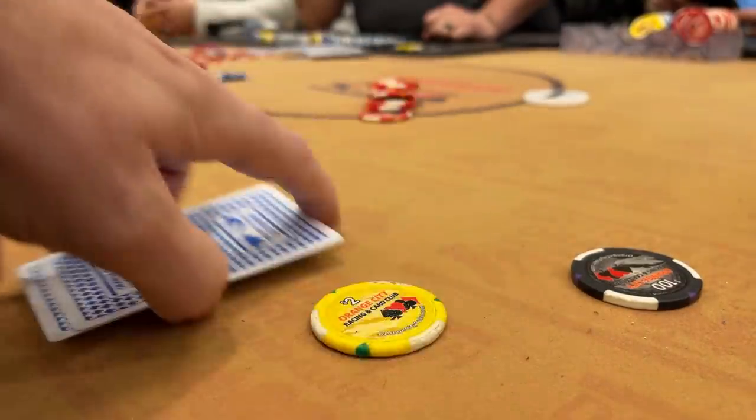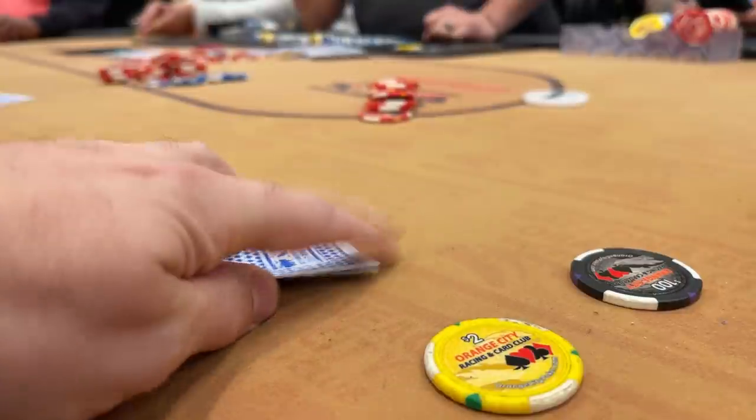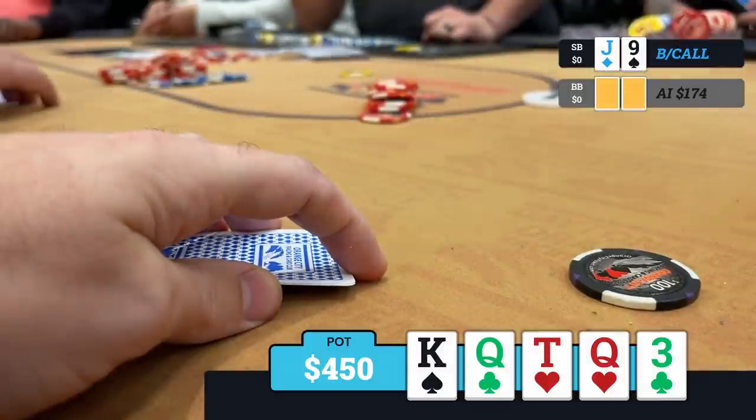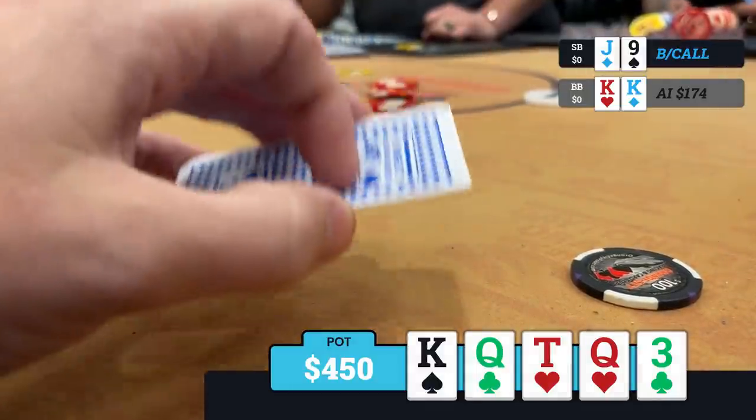So I double check that I'm in the exact situation that I think I'm in. Yep, still the same spot. End up making the call. He shows me pocket kings, and no good for us.